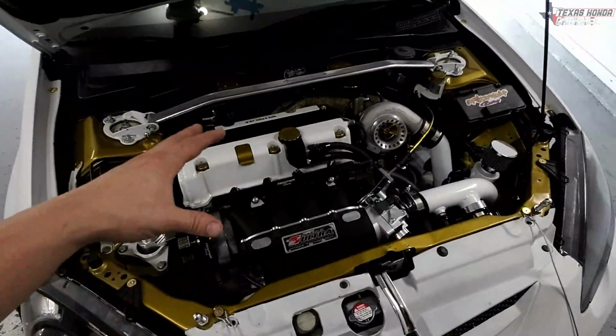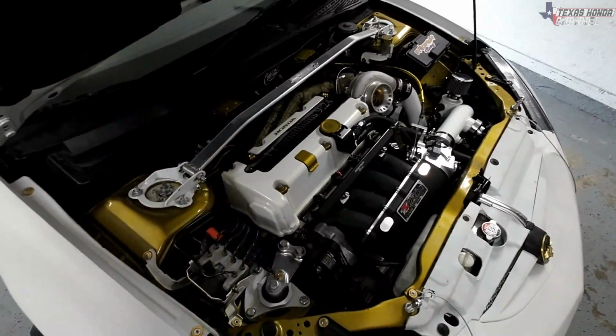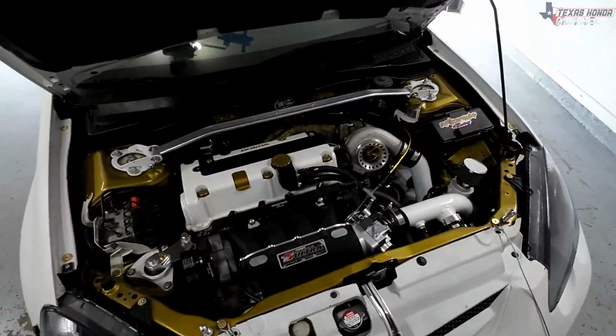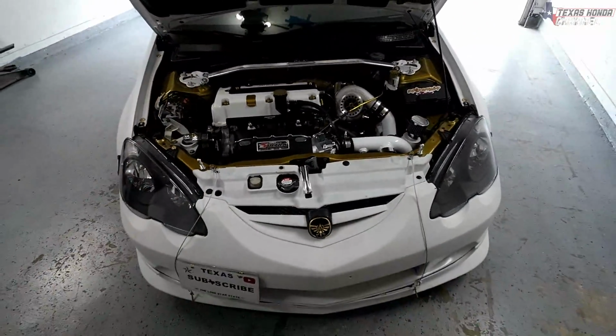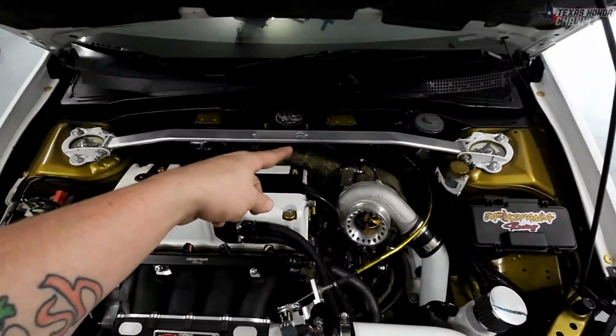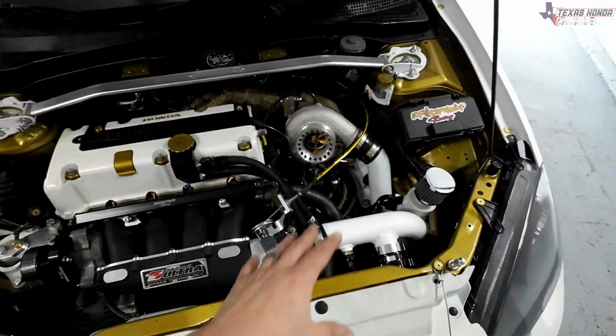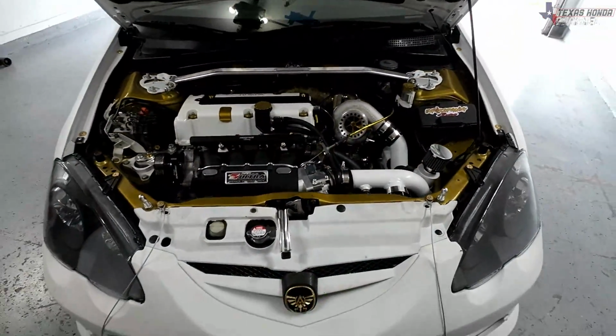We will have to take the engine out at some point and get a full service done to it, probably when we put the K24 cams in it. But right now, it's a completely stock internal K20A2 Type S engine, just with a Skunk2 intake manifold, Jackson Racing turbo manifold, Sidewinder, Max Peak rods turbo, and various other Jackson Racing parts.